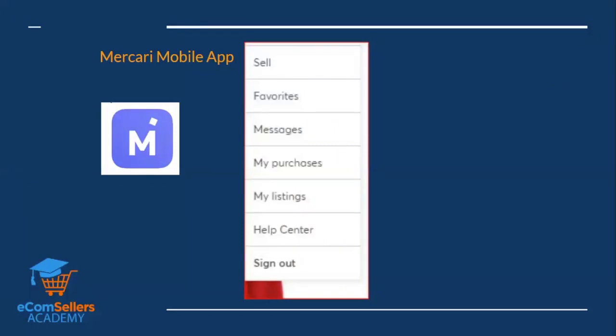This is what you'll see from your profile. You'll be able to sell from your profile. You'll be able to see anything that you've favorited or saved. And then, of course, if you've got messages from buyers, or if you make an offer and get a message from a seller, and anything that you've already purchased will show up in your history. And whatever listings you have, whether they've been deactivated or not, will show up in there.